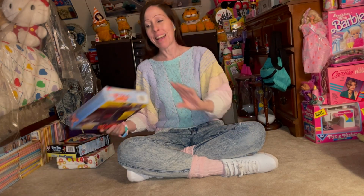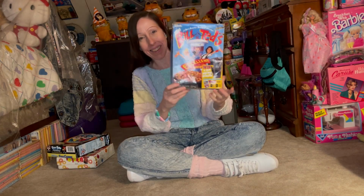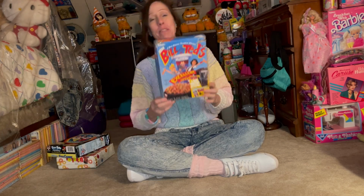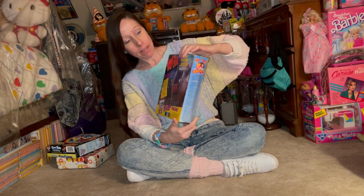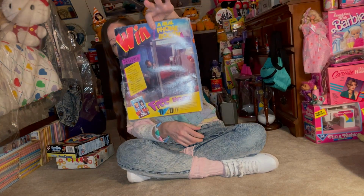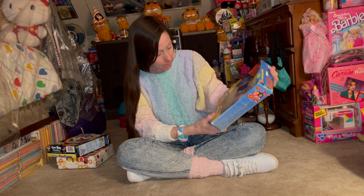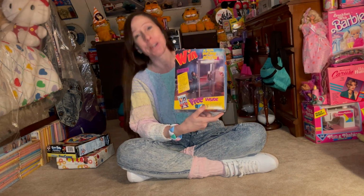Get ready, guys. How about some Bill and Ted's Excellent Adventure cereal? Yeah, this one is the coolest. Okay, and on the back it says you could win a real phone booth, and the way you free inside is a Dial-A-Dude.